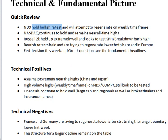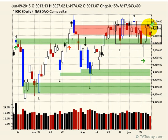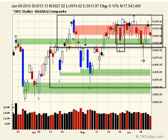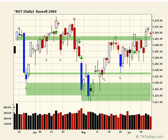So on the NDX, you've got this bullish retest and trying to regenerate higher on the weekly time frame. If we look at the NASDAQ, the NASDAQ itself is holding up pretty well. It breaks at the swing point low, back underneath it, gets back over but can't hold it. Even though this is kind of a negative, you can still see prices holding pretty well. You go up, you test over it, you close inside of it. So you're still inside this bearish retest regen zone. But in the larger scope of things, you're still holding this larger range on the top side. So when I look at the NASDAQ from a relative standpoint, it looks pretty good.